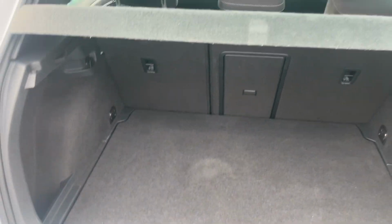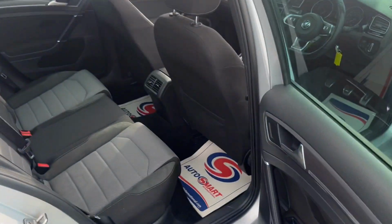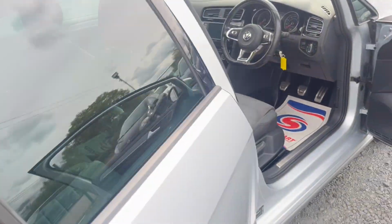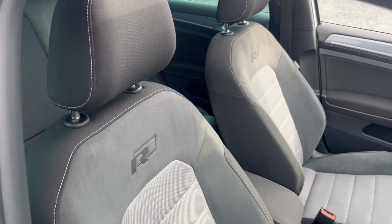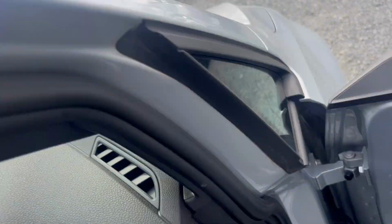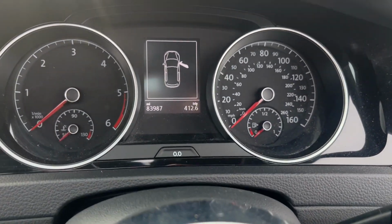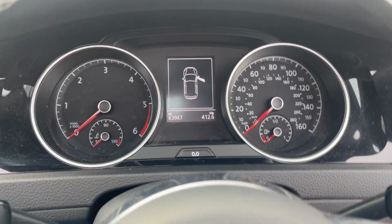boot's in lovely condition, the Golf R-Line interior, electric windows, electric mirrors, R-Line embossed seats, sunroof. It's an 83,987 miles. Just start the car up.